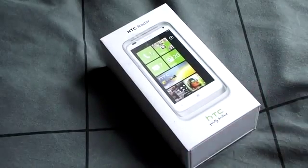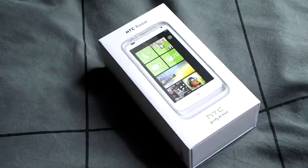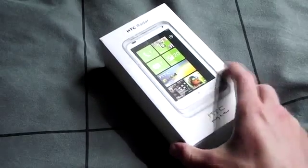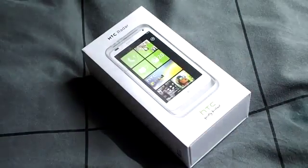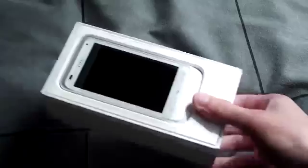What I have for you today is a little video overview of the HTC Radar, the new Windows phone straight from HTC's second batch, powered by Windows Phone 7.5 Mango. The new update released late last month. No update required, of course, it's preloaded.